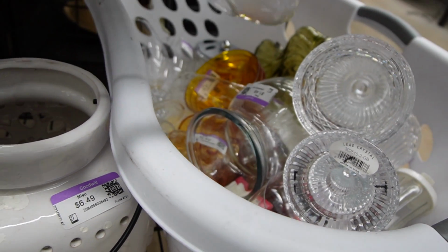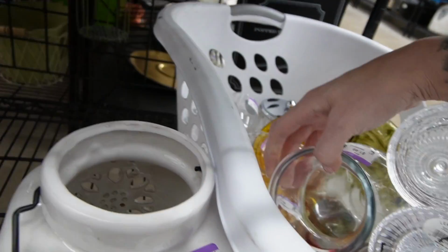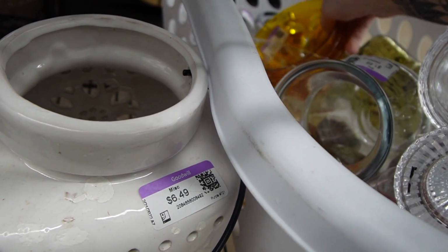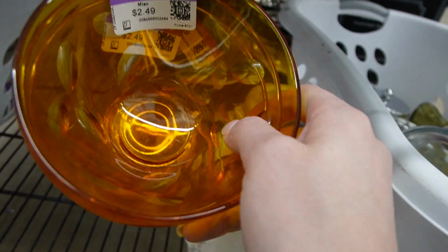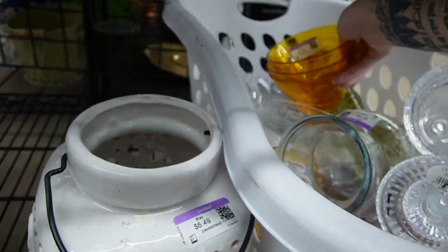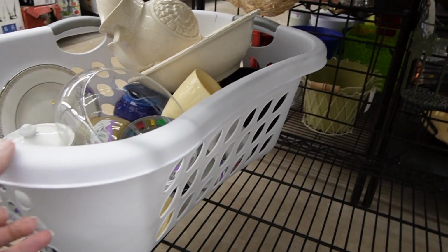I had to rearrange a little bit so I didn't break anything. But these bowls back here, they had kind of a cut pattern to them. I did look them over, but ultimately I thought, you know what, these are probably modern, more contemporary, and there was 3 of them, which is an odd number.